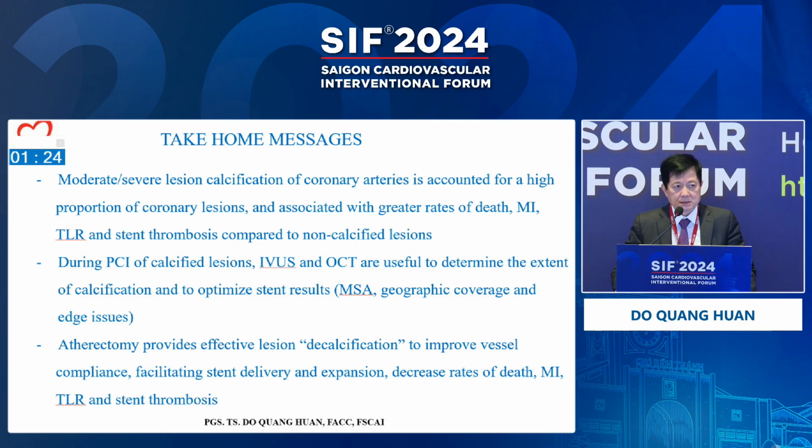We use only scoring and cutting balloons if the lesion is moderately calcified. If the patient has a severely calcified lesion, in my experience it is better to use the rotablator upstream, and we will have a better result. Atherectomy provides effective lesion decalcification and improves vessel compliance, facilitating stent delivery and expansion, and decreasing the rate of death, MI, TLR, and stent thrombosis.